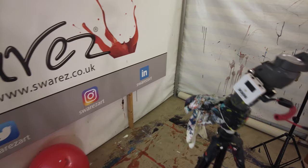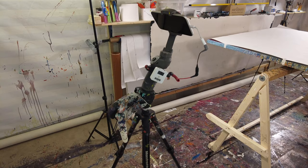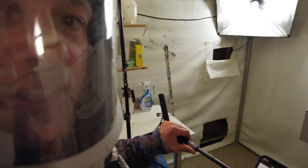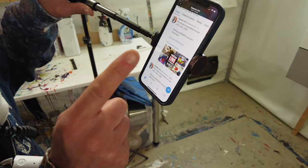Another iPhone for Instagram. I've forgotten. That's another piece of equipment we needed, was an iPhone. Bright lights everywhere. Bright lights! I'm just updating, even with my mask on, updating social media. So I need to tell the whole world what's about to happen in 10 minutes' time.